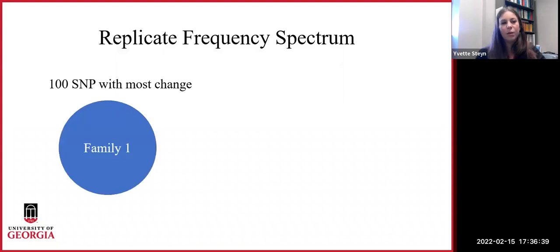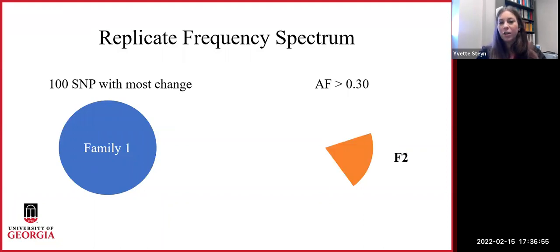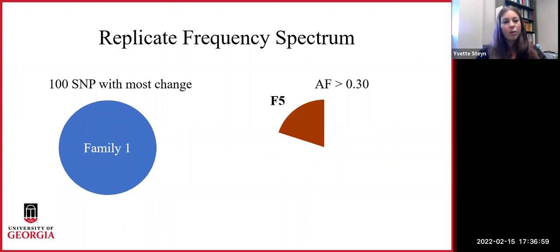So what this is, I would look at family 1. I identified the 100 SNPs that have changed the most in this family. Then I look at how many SNPs have changed by more than 0.3 in family 1, and then how many of those have changed in families 2, 3, 4, and 5. So a table will show me how they have changed.